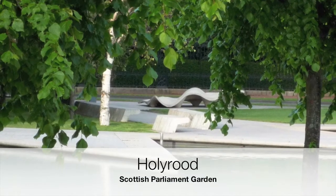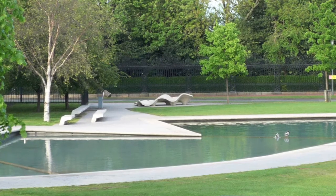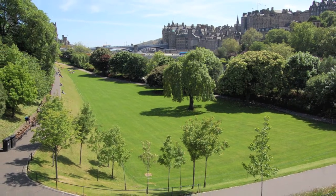Now on to Edinburgh, and although this wasn't a main garden to look at, I did like some of the architecturalness of the Holyrood garden outside the Parliament buildings. I'm lucky enough to actually see Edinburgh in sunlight, very unusual.